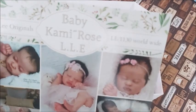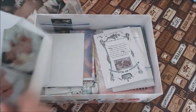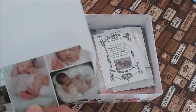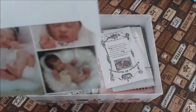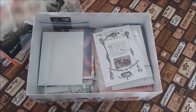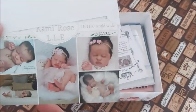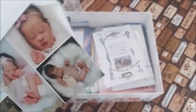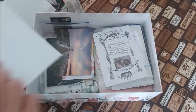Oh, it's a C.O.A. for my Cami Rose. She's A.A. and Kelly reborn her. Let's see, I named this one, wait, I'm getting a message. Sorry, I got a message. She is one of my AA babies, and I named her Amaryse Sphera. She's in my bedroom. I showed her the other day.